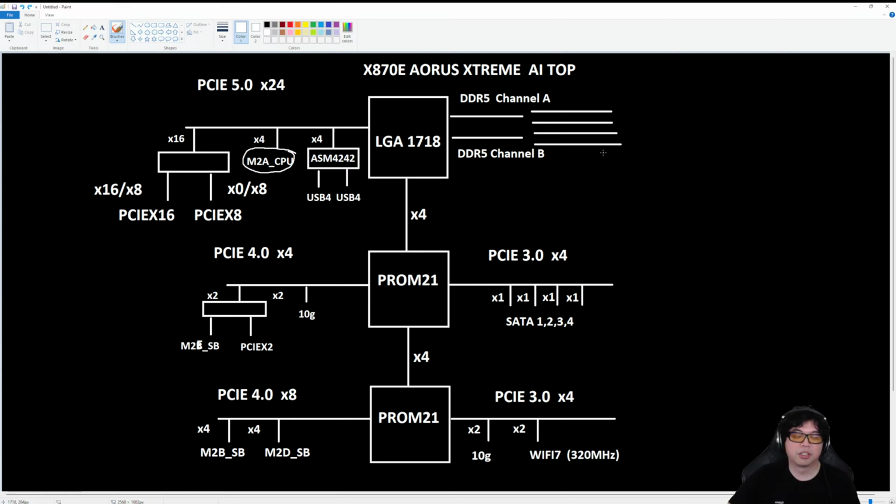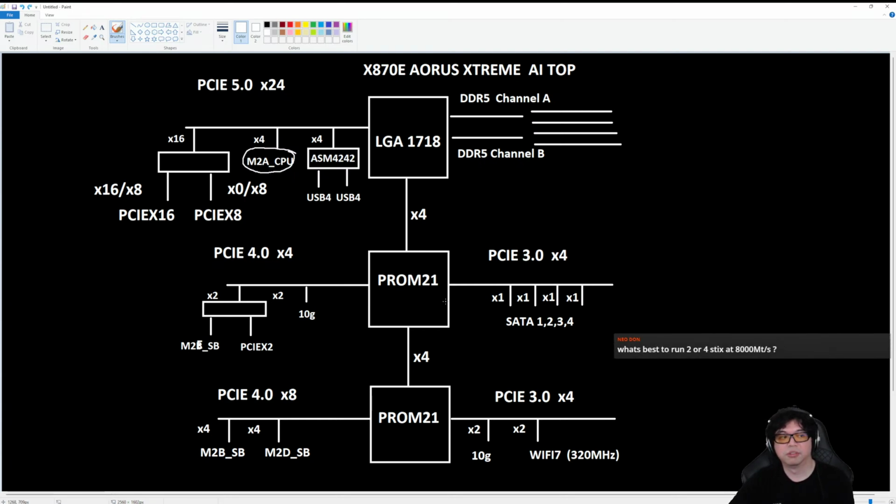The Tomahawk is doing something with this, though. The Tomahawk basically has lane sharing right here. They give you another Gen 5 M.2, kind of wedged in here. That's how the Tomahawk does it.